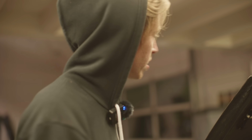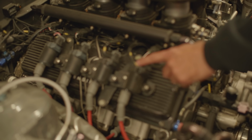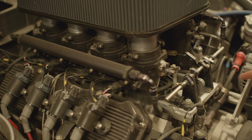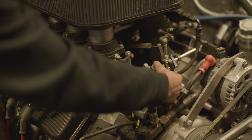You want a prop rod? No, we just have huge oil lines, huge oil filter. Are these just LS coil packs? Yeah, the rippers. That's hilarious. We have this hilarious contraption here. I don't even want to touch it because that is a total pain. I mean, you can get it to operate. That's a lot of stuff going on.